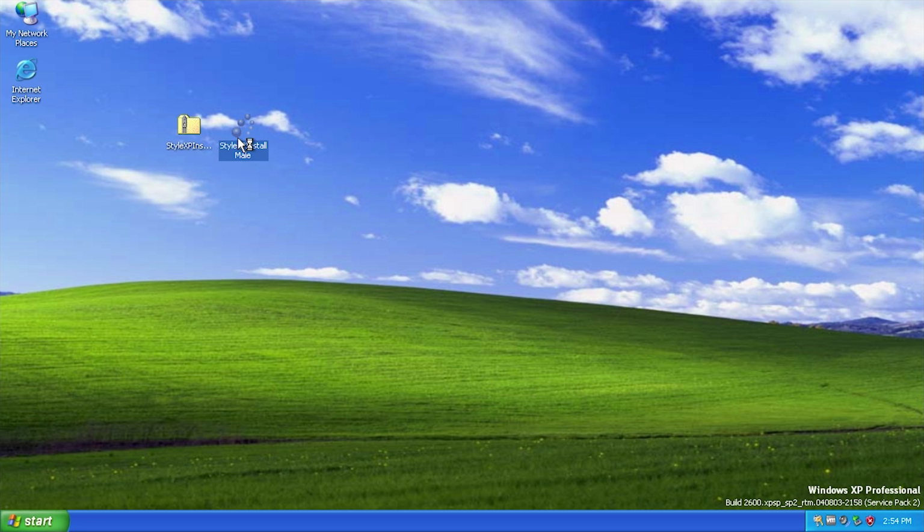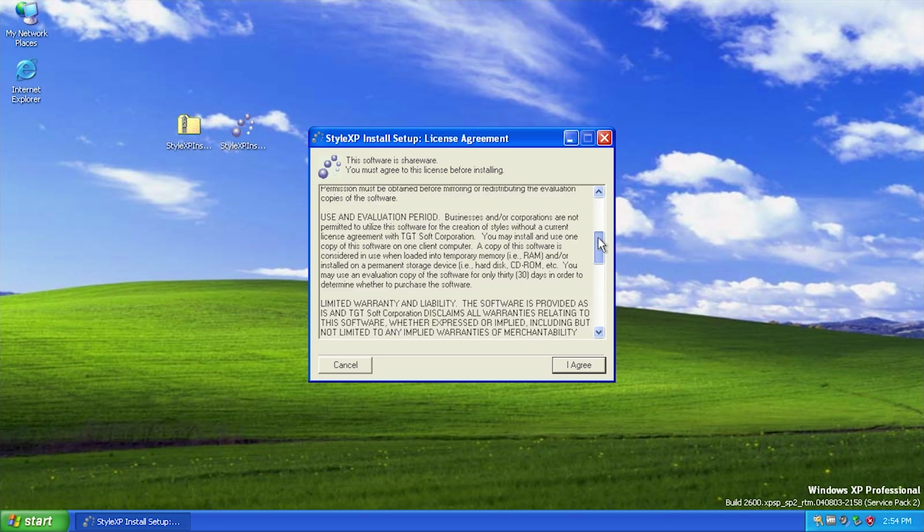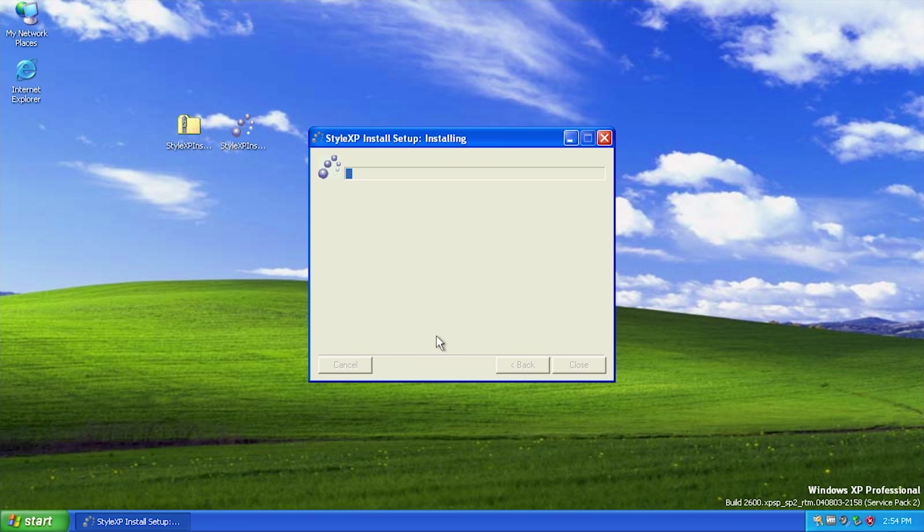So enough talking, let's actually go ahead and jump into this program here. This is actually created by a company that I don't believe exists anymore, called TGT Soft. And this is their agreement right here. We're just going to go ahead and hit I agree and actually install this thing. And what's cool about this is this program is really all inclusive.